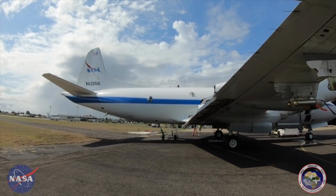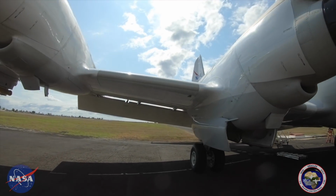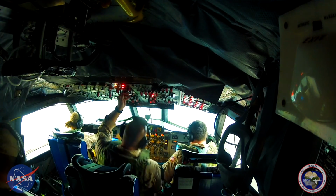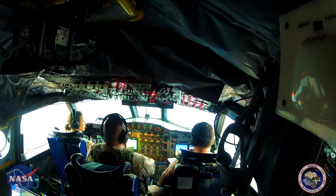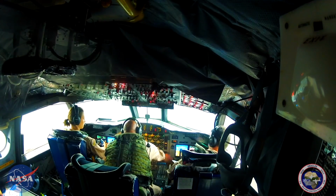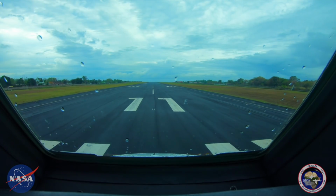Runway 11 for departure, wind is calm, and temperature 25, dipping to 4, inch 1013. Start up. Start selector. It's off. Air valves. Air and ramp. NASA 426, ready for takeoff. NASA 426, clear for takeoff, runway 11.